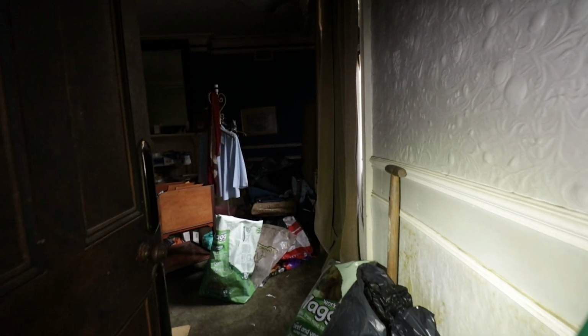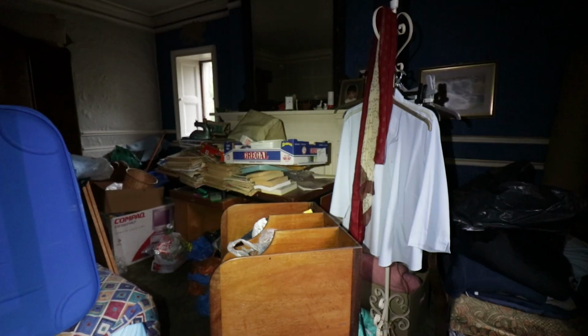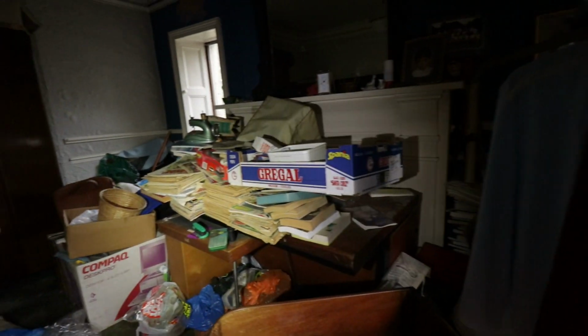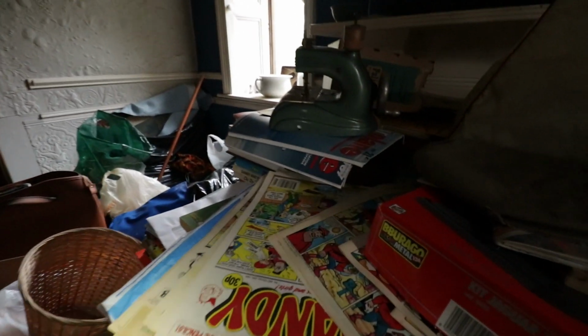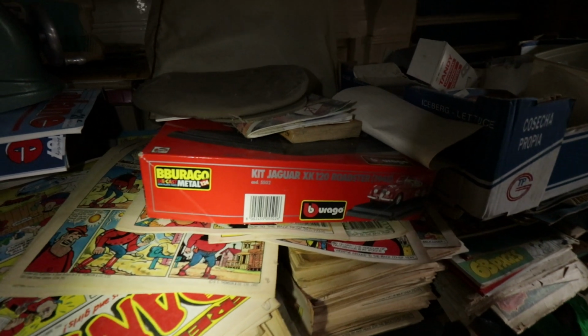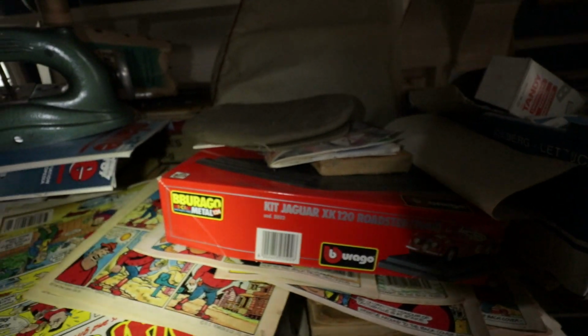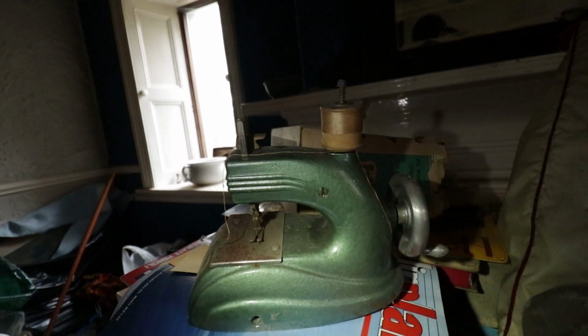Right, I think head down onto that middle floor now, and we'll finish off there. We're coming to this last room, which is downstairs. Well, I say downstairs, middle floor basically, isn't it? Yeah. Oh, nice. This is flashing again. I guess I'll come down, have a little rummage through. Kit Jaguar. Cool. Loads of Dandy kits and that down here again. What is that? A little sewing machine.